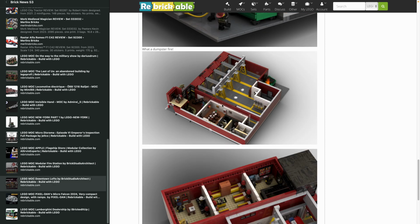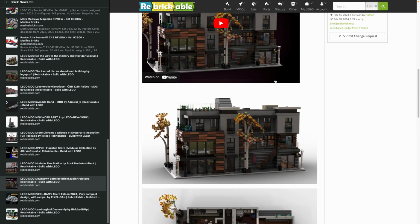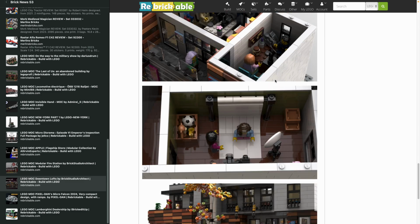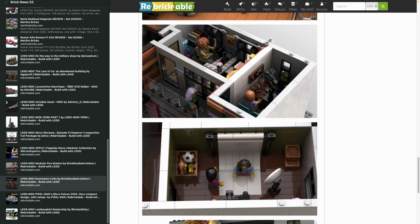Beautiful fire station. And from the same designer, we have actually a newer design, the downtown lofts from Brick Studio Architect, 5,653 pieces. And again, modern design. This is something that an architect may come up with nowadays, and it looks beautiful. There's a ton of detail in there, different shops and stores and offices and everything that you need in order to have your city busy. So we have regular office jobs. In this case, it seems to be like a design company.